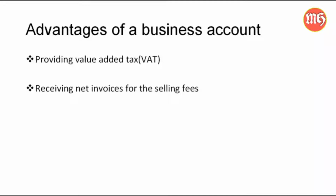If you're based in countries under the European Union, you can provide the value-added tax (VAT) percentage to buyers when you list up your item. Additionally, you can receive net invoices for the selling fees from eBay by providing eBay with VAT identification number. Other than that, there will be tax advantages, but it's best to check with your accountant or your legal advisor.